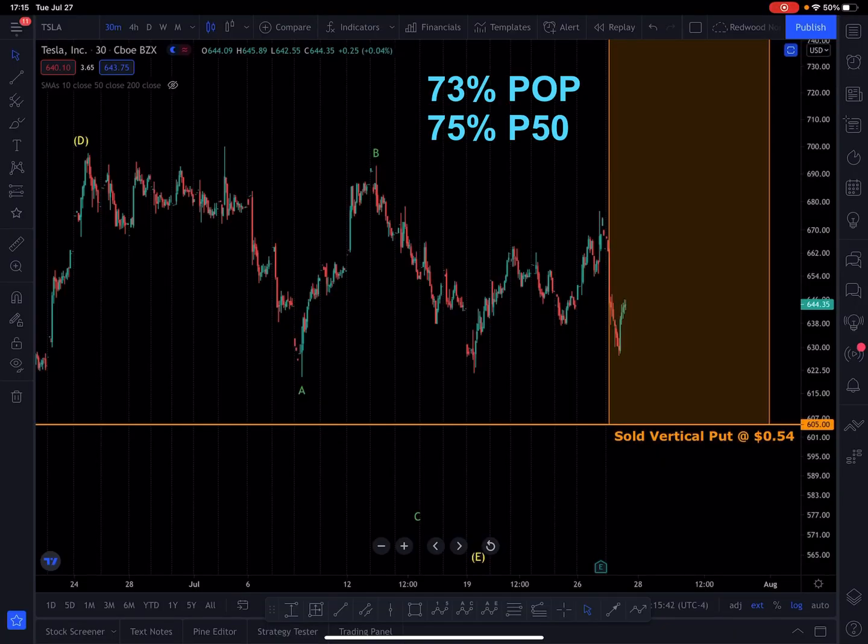All right, my last trade here was in Tesla. I sold the vertical put of 605, 600, on the weekly expiration. So by this Friday, the 30th of July, 2021, this contract will be over. In the next 3 to 4 days, I just need to stay above $605, and I can let that expire worthless for 54 cents, which is the maximum profit I can receive. Otherwise, I can close it out early and take a little bit less.